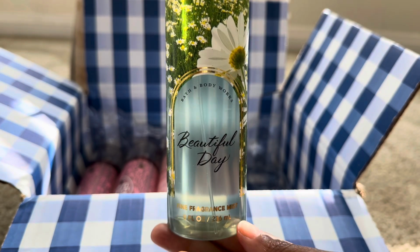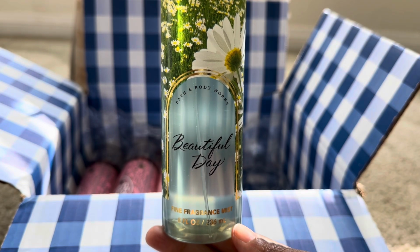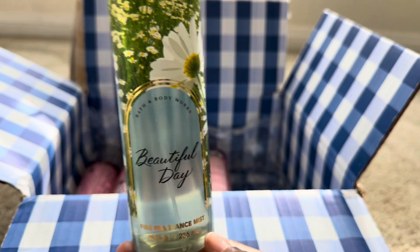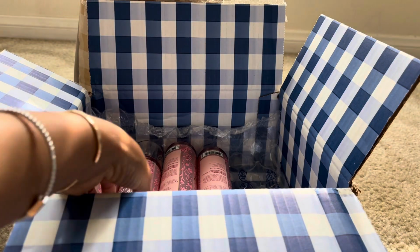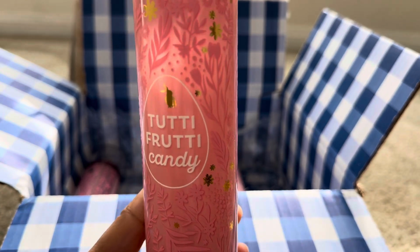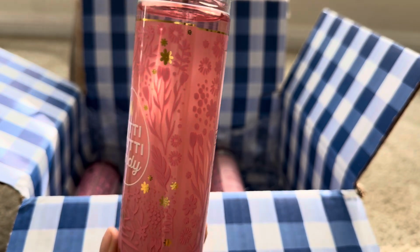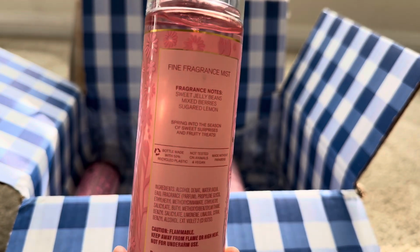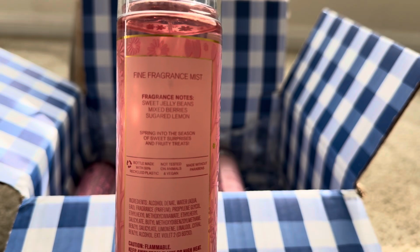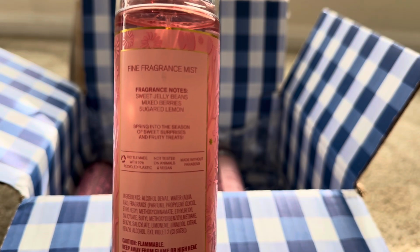But this one is just crisp and clean, and it puts me in mind along the lines of Brightest Bloom, which is their newest spring fragrance that they're promoting. So I love Beautiful Day, and I decided to pick up one. And then the other that I picked up is Tutti Frutti Candy, and I adore this Easter spring-like packaging. The color scheme is so pretty. I love the corals. The fragrance notes are sweet jelly beans, mixed berries, sugared lemon, and it says spring into the season of sweet surprises and fruity treats.